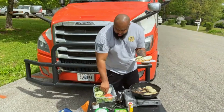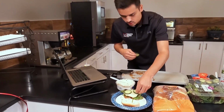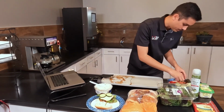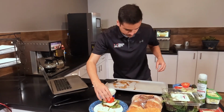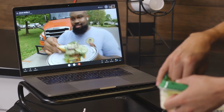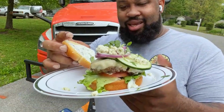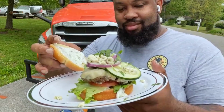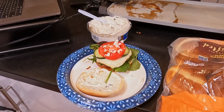Two cucumbers, a couple of onions, a tomato. And then we'll sprinkle some feta cheese on the top. Exactly. And there you have a complete Greek Freak.